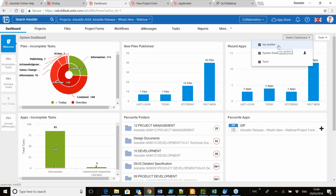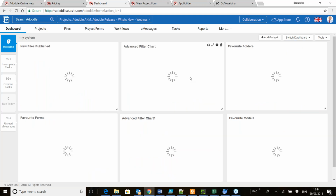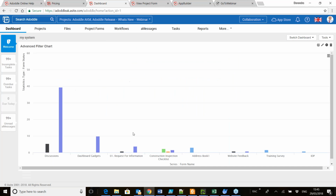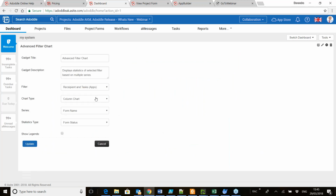Yes, so the answer to your question is yes. Basically the advanced filter charts do support files as well as apps. The demo which I had shown was for the files area, but I can also, if I just expand this one, see edit. Here I've taken my filter as apps.